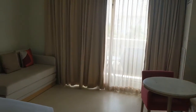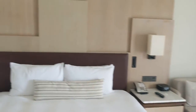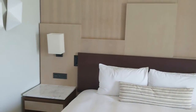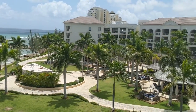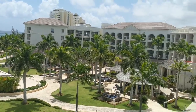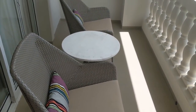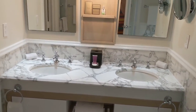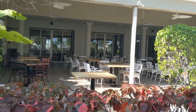Now, this is just a regular room. So if you just booked regular king room, Ziva, this is what you'll get. So you have the king bed, you have a good view as you overlook the resort. This would be considered an ocean view because you're looking over the entire Ziva, part of the Ziva resort. Your balcony just has the 2 chairs and table. You still have 2 sinks, a stand-up shower, a toilet, and a bathtub.